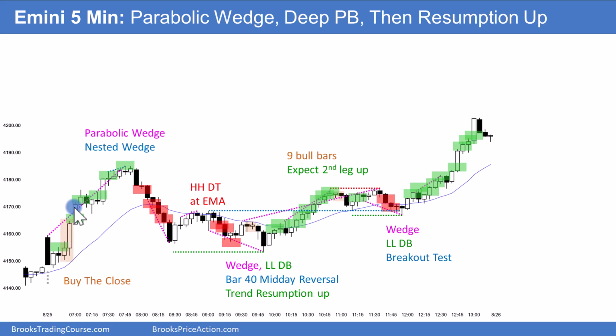This bar followed through, traders will buy, they'll buy the close, they'll buy above. Traders will buy the first pullback for stop entries. If they didn't buy there, they could buy there, or here, or here. Traders buying here run the risk of a possible wedge forming 1, 2, 3. This was probably strong enough that the count got reset to 1, 2, and you may get a second leg.